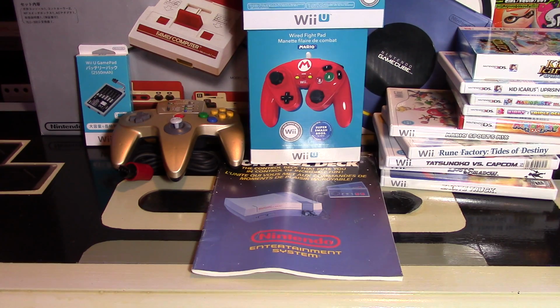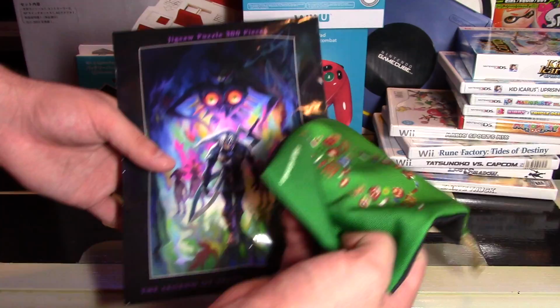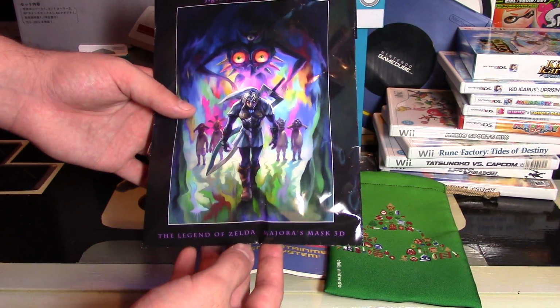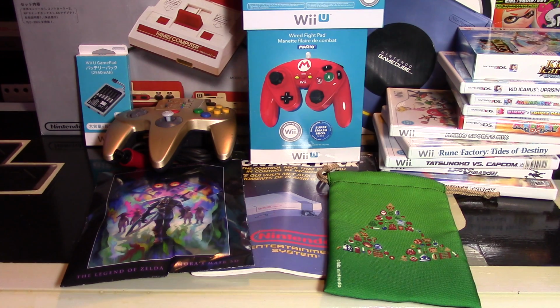Next up, let's go to some other little Club Nintendo items. The last 2 items I ever got from Club Nintendo, I did do a video of these. I got the 3DS kind of case for The Legend of Zelda, and I also got the poster that you could turn into a jigsaw puzzle of Majora's Mask for Zelda. So that's pretty neat.